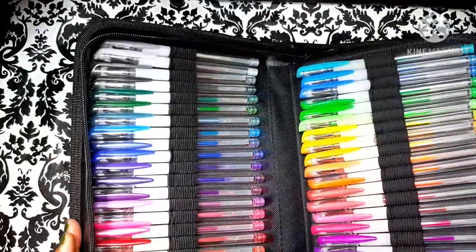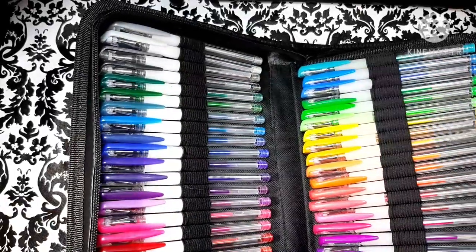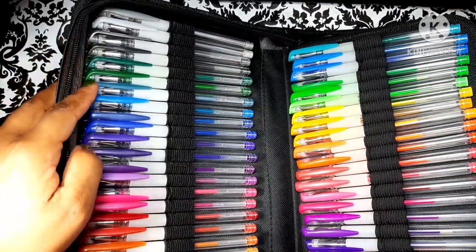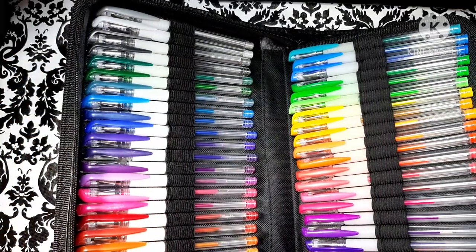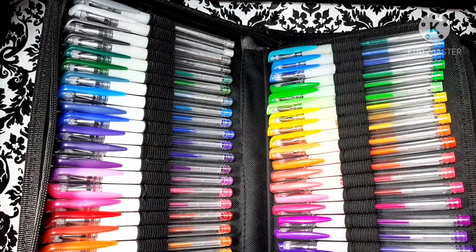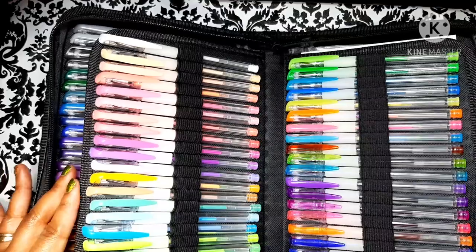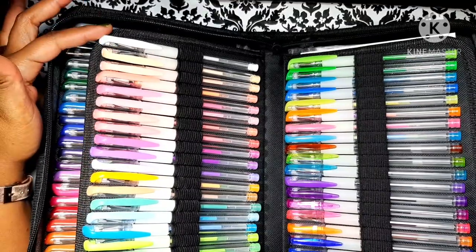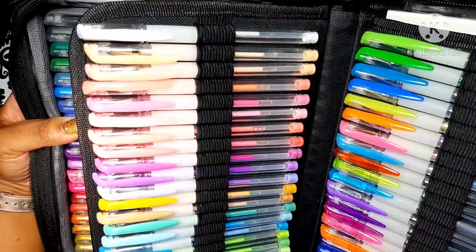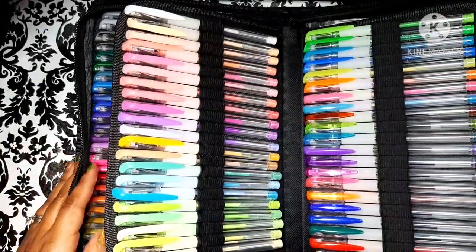Ooh, yes. Oh my goodness. I am happy. Look at there. We have some metallics. All those metallics. Look at a whole row of metallics. Yes, that's what I'm talking about. And then some over here. Then we have a whole row pretty much of neons. Oh my goodness. Then we have a whole row of pastels and a white pen. Oh my goodness, guys. I can't even get it all in frame. So much, so big.